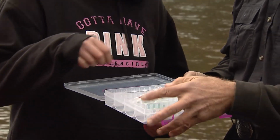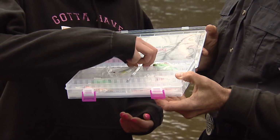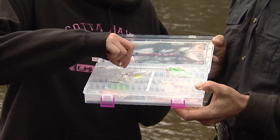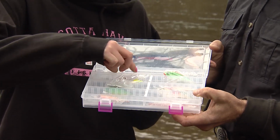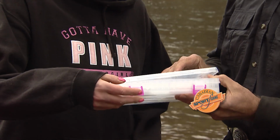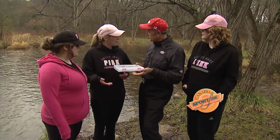Yeah, these are minnow baits, topwaters and stuff. But really, you can fish anywhere with these. Exactly. And another thing is you can take these little ones out and put them over here to keep your lures from getting tangled up, right? You can make different size storage compartments. Very handy. And it has the pink little clasps on it to keep it girly. I like that. So it's not just functional, it looks good too.